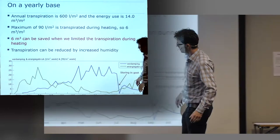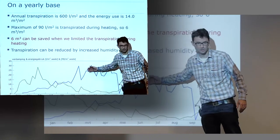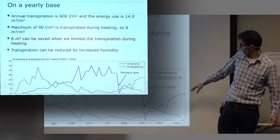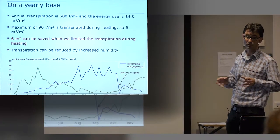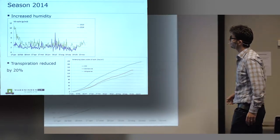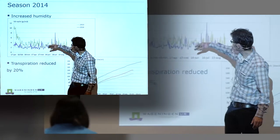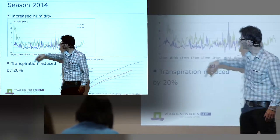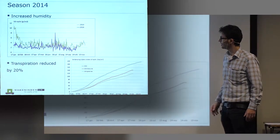So you see here the graph over the year. Here there's quite some potential, and of course here there's not, because this is all heat by the sun, and then some areas can be gained here as well. But the only way to reduce the transpiration is by increasing the humidity. So that's what we did this year. So here you see the humidity. This was the previous year where we did not increase the humidity too much. And this is the new year where we are growing at a very high humidity to save on the transpiration.